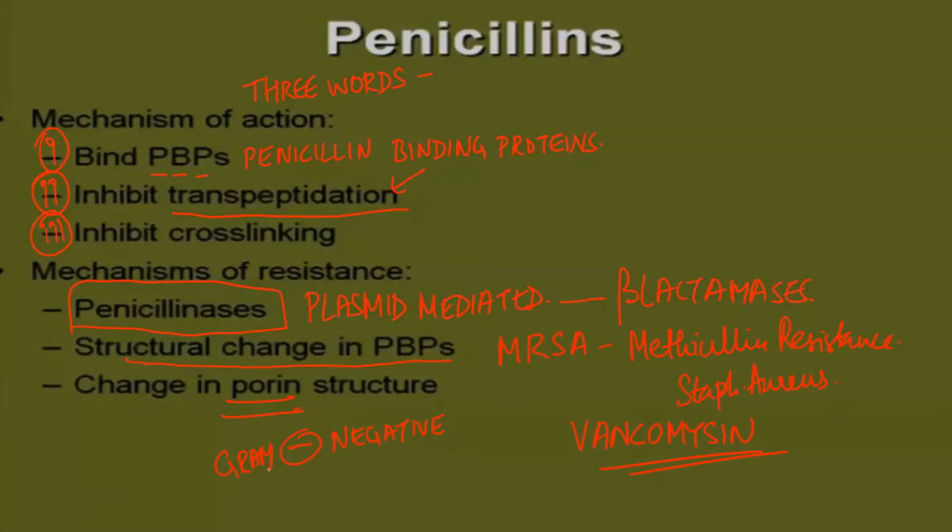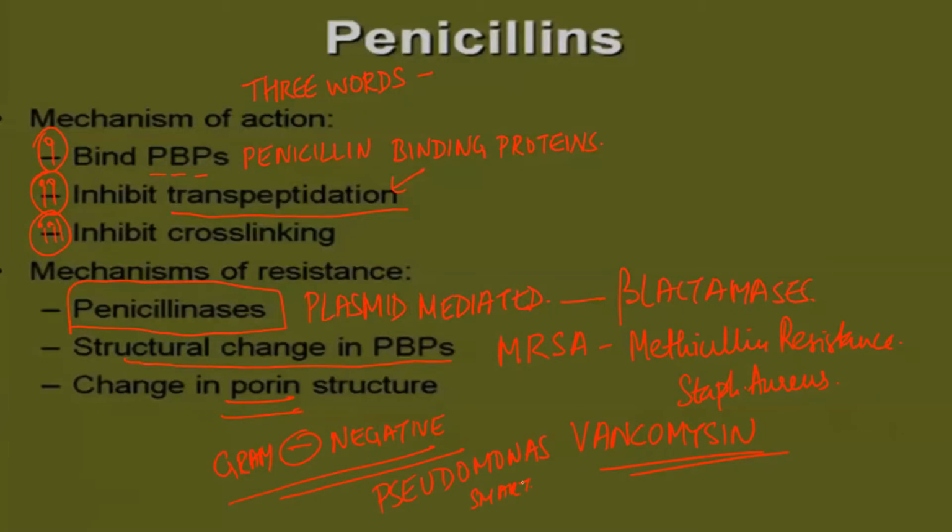For our drugs to reach the cell wall, they need to cross this outer wall, and they need to use the porin channels. So what these gram negatives do, particularly like your Pseudomonas, a very nasty bacteria and a very smart one, to say the least, is that it can change the structure of porins and cause all the penicillin that has activity on this bug to become absolutely useless. They can then not reach the actual cell wall.